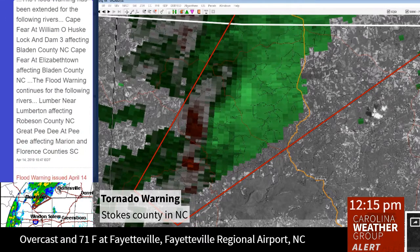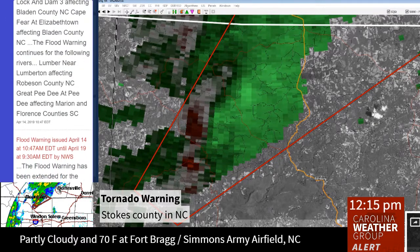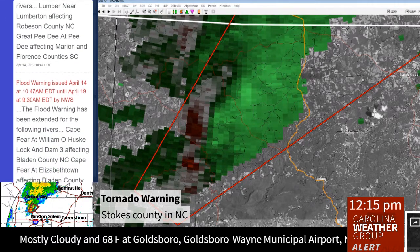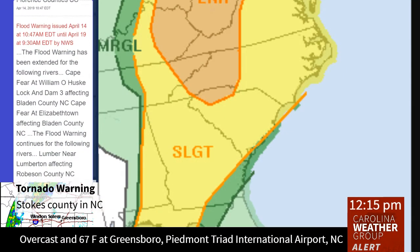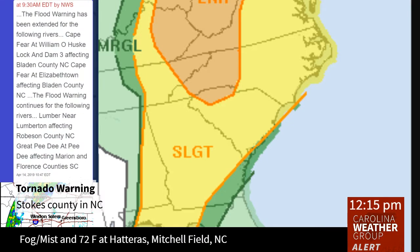Yeah, we're about 15 minutes away now from getting an update from the Storm Prediction Center on our day one severe weather outlook. Those maps have been showing you where the wind, hail, and tornadoes are most likely. We're going to get an update from them in about 15 minutes at 12:30 for our day one outlook. So it'll be interesting to see if they make any changes, if they shift any of these probabilities anywhere.